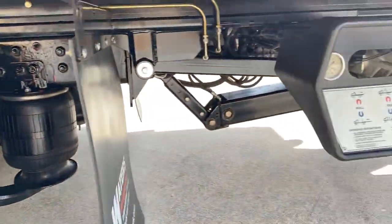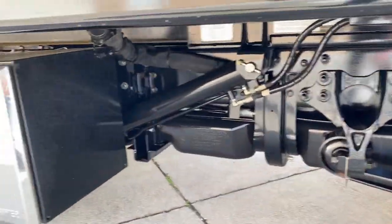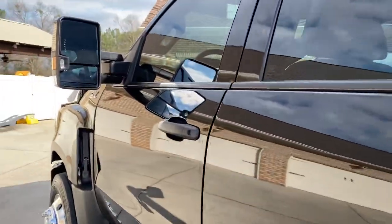This truck was privately owned by a car lot. It wasn't used for rotation or anything like that. Obviously you can tell that's not beat up, scratched up, dented.